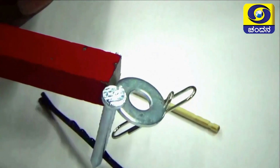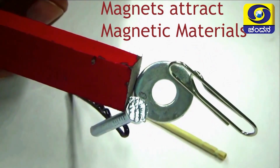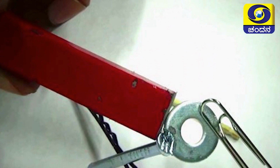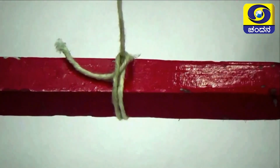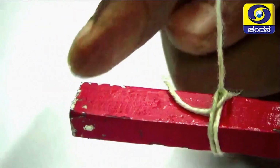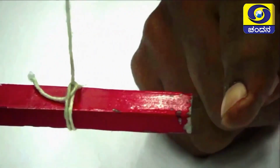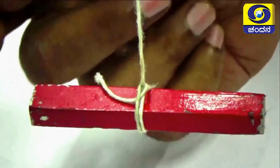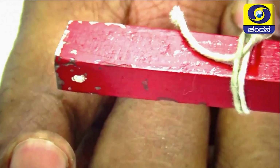We know that magnets attract iron. Not only iron, also some other metals like cobalt, nickel, etc. Such types of materials are called magnetic materials. A freely suspended magnet settles in the north-south direction. The one which shows the north direction is called North Pole, and the other which shows the south direction is called South Pole. Magnets have two poles. We represent North Pole by marking it with a white dot.